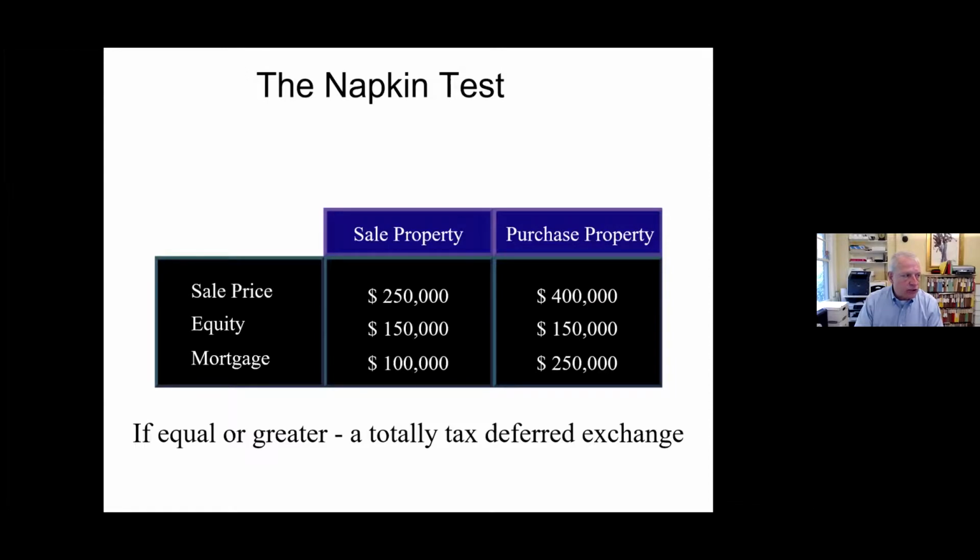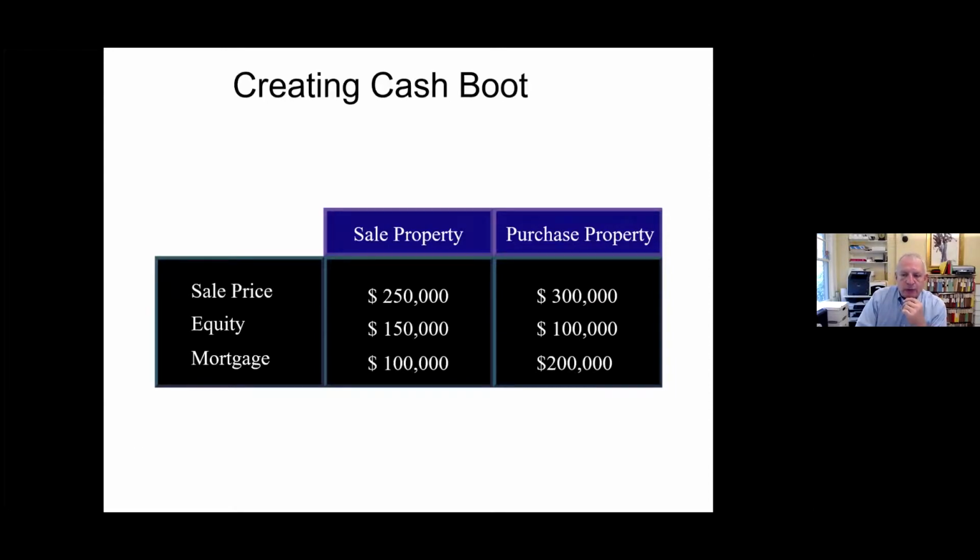Now, let's look at a situation where you've got boot. Boot is something in a transaction that is unlike property. So follow across the top line with me. The property being sold, again, is 250,000, and the replacement property is 300. So on the top line, you say, hey, that's equal or greater value. But the equity that comes out, remember there was a mortgage of 100,000 that got paid off on the relinquished property. The equity of 150 that comes out, when you only put 100,000 into the replacement, then you go get a mortgage for 200. It might be that you're planning to put the other 50,000 on another property.